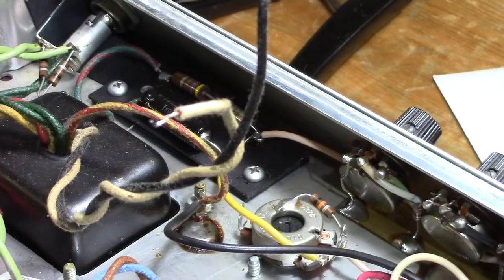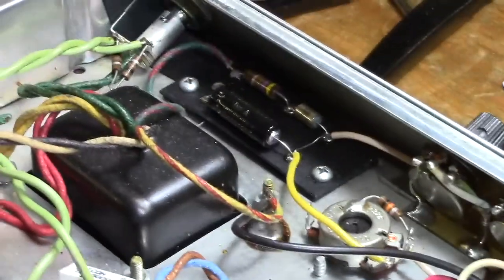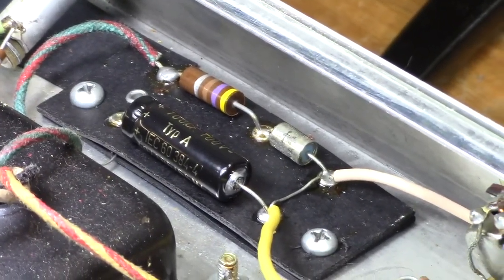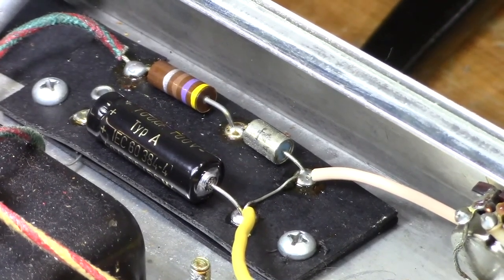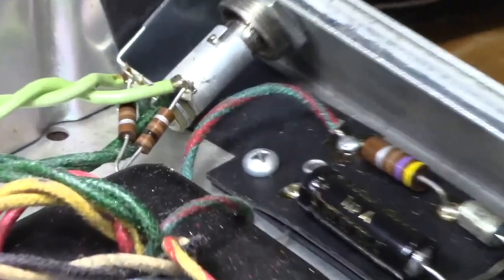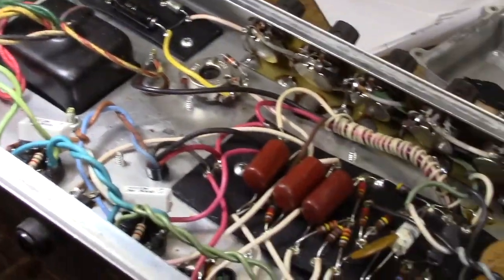You can see I've already put in the new bias supply capacitor. And I went ahead and left the original resistor and diode in place. They're in real good shape. Tested them under voltage. They're working fine. They're nice and clean. I left them alone. And I went ahead and left the phantom center tap resistors alone. They're testing out fine too, so I left those alone. But yeah, this is something weird.